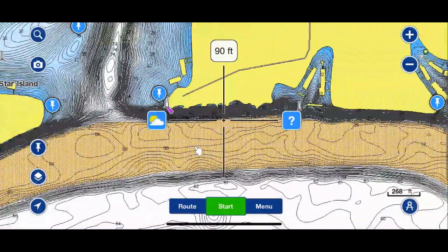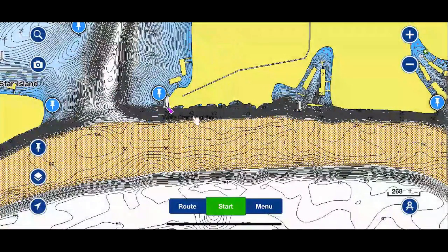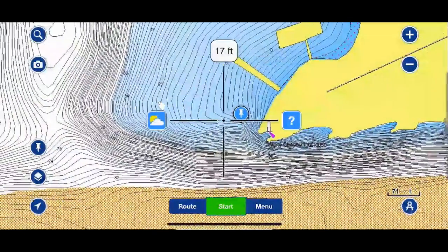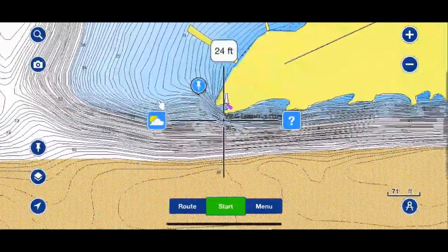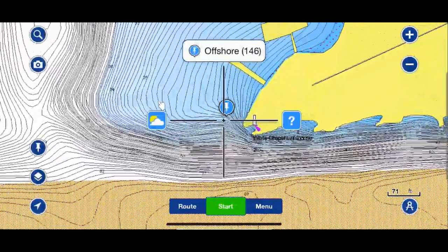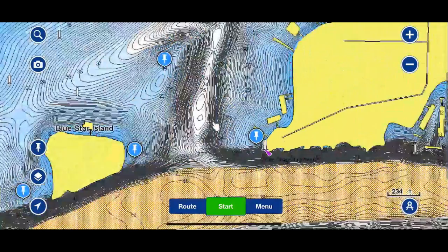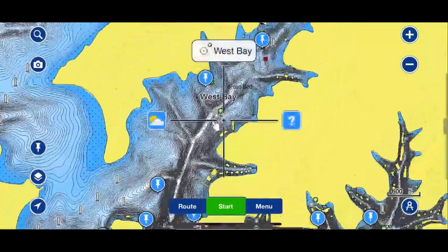You can see it's super deep, probably bluffy walls and things like that. Look how dark those contours are. But if you look right here, we get up where that little point is. Now all of a sudden, we're not in such deep water. We're in 16 foot of water. So that transition, again, right in that little area, those are good spots. Always good spots, always confident that you'll find fish there.